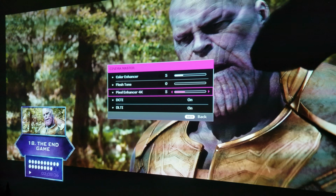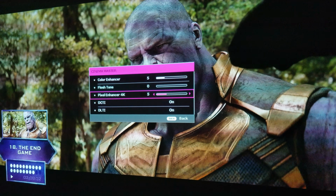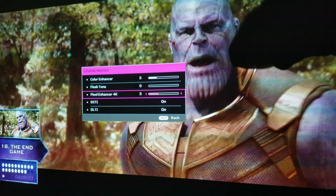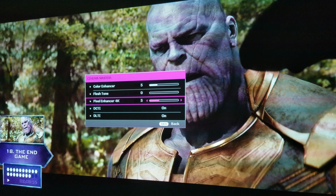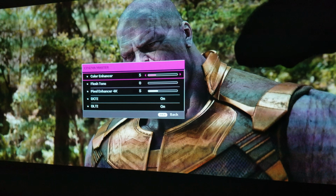Keep it at normal. And before I end the video, the Cinema Master Pixel Enhancer, keep it at 5, just so you can have the pixels be a little bit sharper. And Color Enhancer, keep it at 5, just so you can get a little better color accuracy.